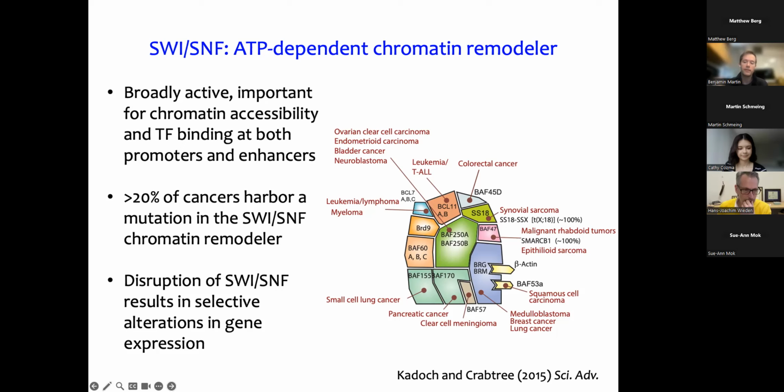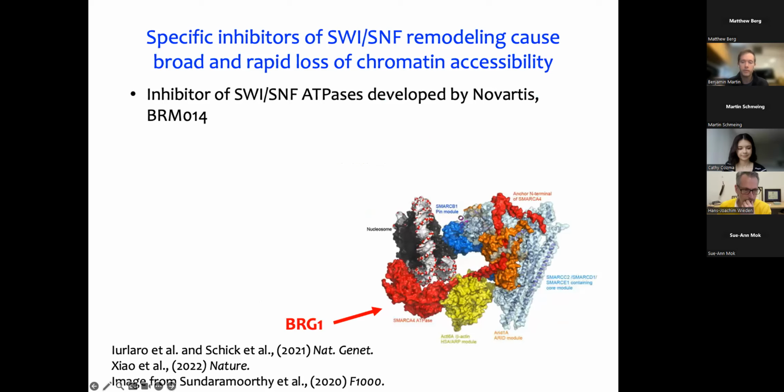Although everyone agrees it's really important and plays a broad role in generating accessible chromatin, many groups have found that disruption of switch SNF activity by targeting the catalytic subunits and inactivating all the different flavors of switch SNF complex, these perturbations typically result in selective rather than global alterations in gene expression. And we decided the time was right to probe this question because of the development of a fast-acting and specific inhibitor of BRG1 and BRM.